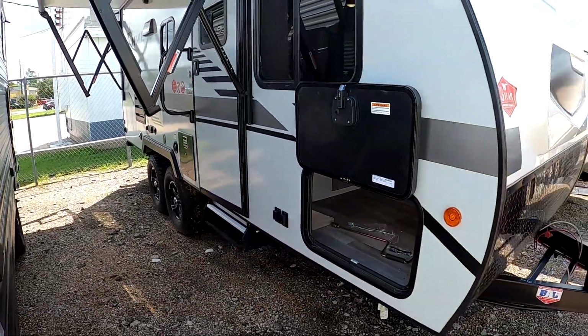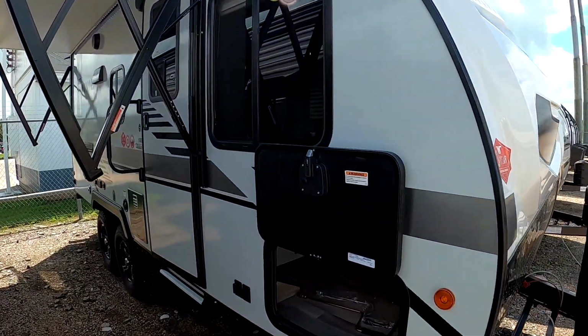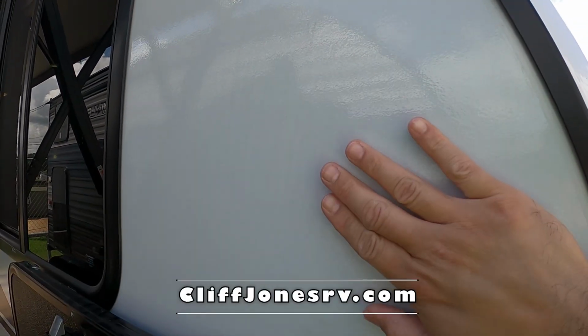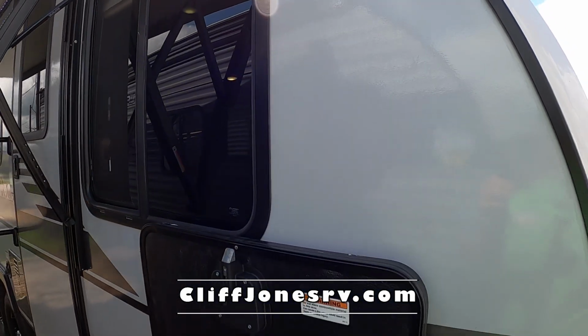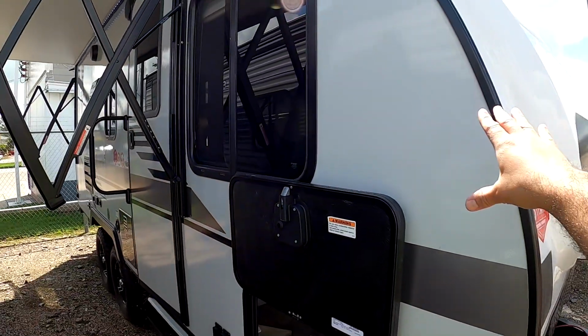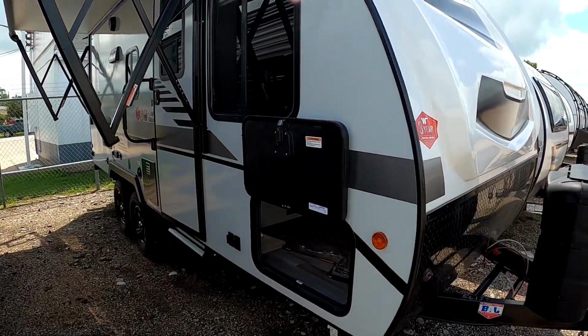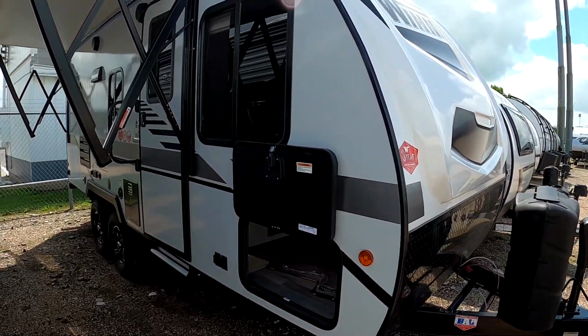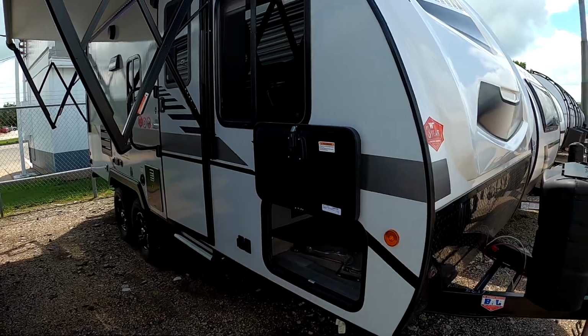Another thing is that the sidewalls are constructed with Azdel, so it is a composite material. Most campers use luan, which is overglorified plywood behind the fiberglass. If you look at older campers, they tend to delaminate and bubble off the backer. You have less than a 1% chance of that happening with Azdel. That's what all the high-end RVs are using nowadays. It's stronger, lighter, has better sound insulation. If it ever gets wet, it does not mold or mildew.